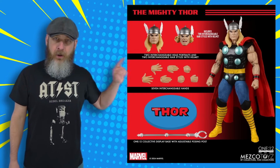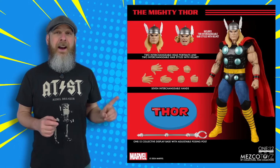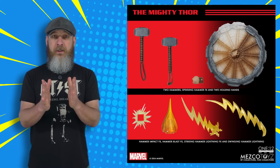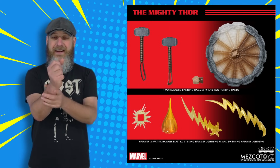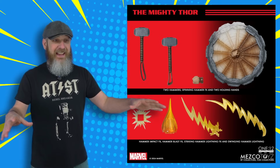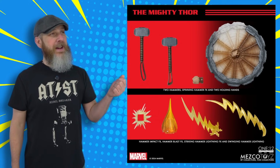The head sculpts are perfect. And I appreciate the option to swap the hairs with the different helmets. 2 hammer options. I think it's just the handle, the strap piece. One is cloth, one is plastic. The electricity, the spinning effect. Oh man, that's always a winner.